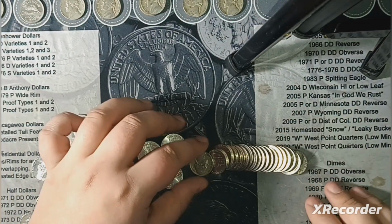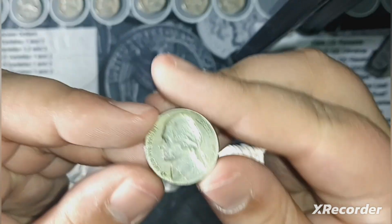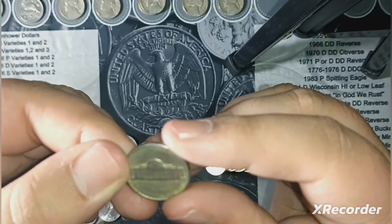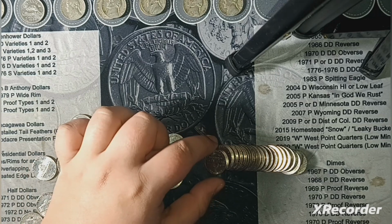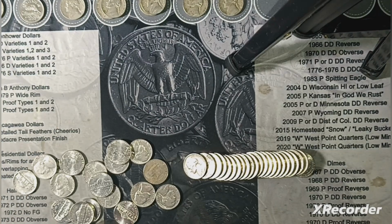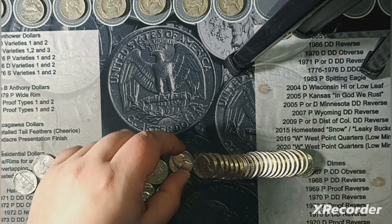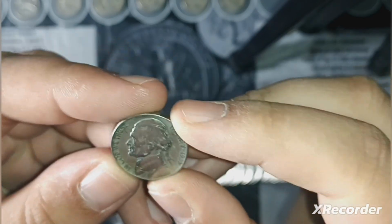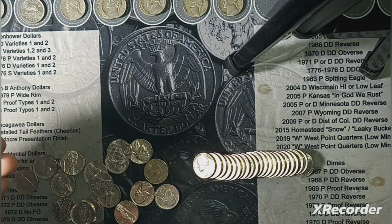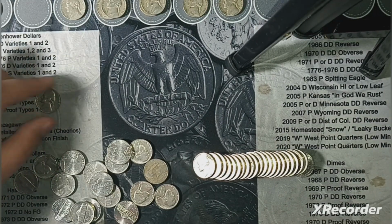All right, I got another 40s, 1948, out of Philadelphia. All right, let's keep going. Got a kind of neat find here. I'm on the second to last roll. Unfortunately, I think I saw the reverse already, but we have a 1939, and as you can see, it is out of Philadelphia. I don't see any doubling on the back, but that is a 30s nickel.